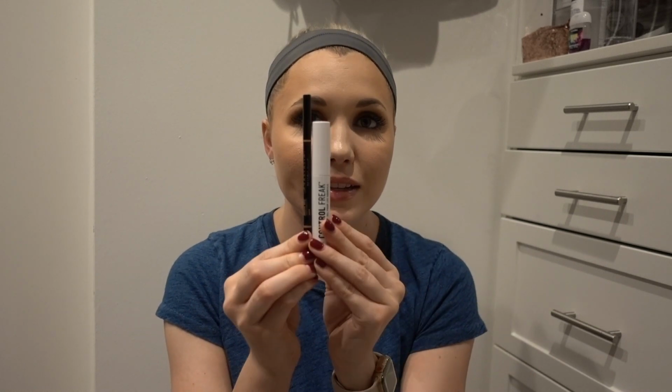Next up in here, I have eyebrow products, nothing too crazy. This is the Anastasia Beverly Hills Brow Wiz in the shade Taupe, and the NYX Control Freak Brow Gel. And that's what I use in my brows all the time, so no surprise there.